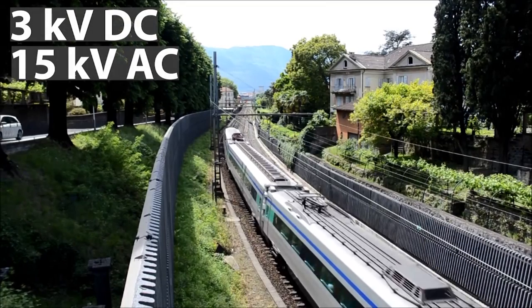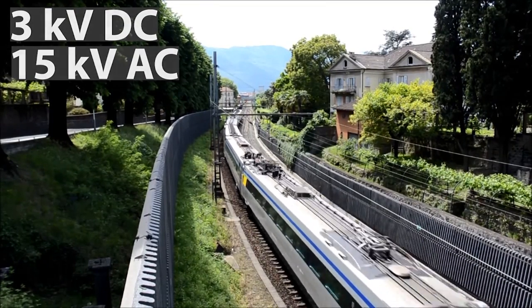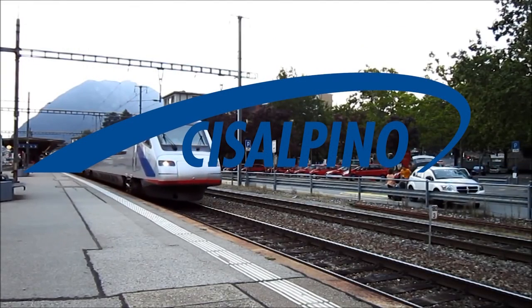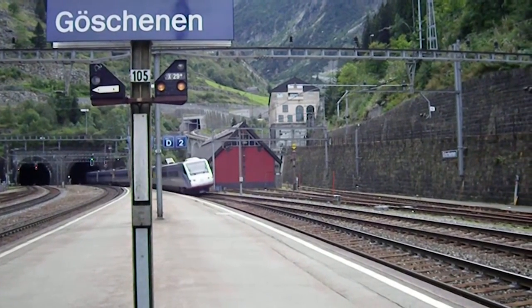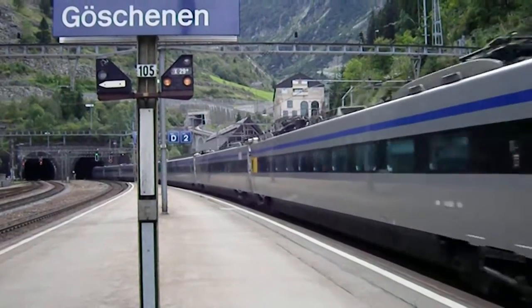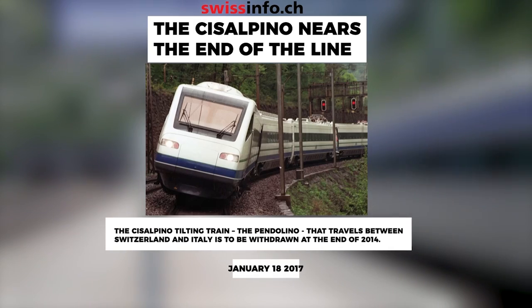ETR 470 can operate on 3 kV DC and 15 kV AC networks, and it was procured by Cisalpino, the subsidiary of Italian and Swiss railways. For years, the ETR 470s were the biggest headache of the Swiss railways due to lots of problems with fires and tilting technology. After many years of service, the Swiss decided to send them for scrap.